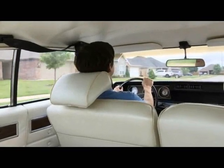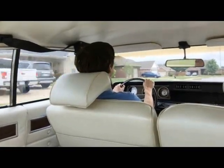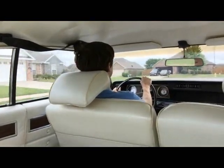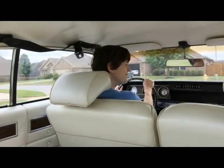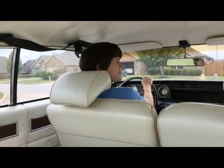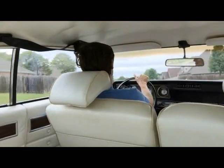But the seats in this car are so nice. So nice, so soft. Can't tell you how much fun it is to drive this car. It's like I'm driving a rolling couch. I'm literally on a couch. It's so much fun to drive this car.